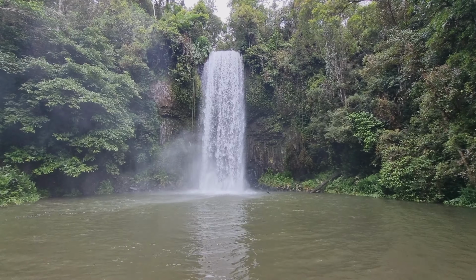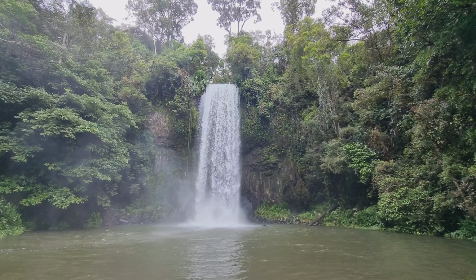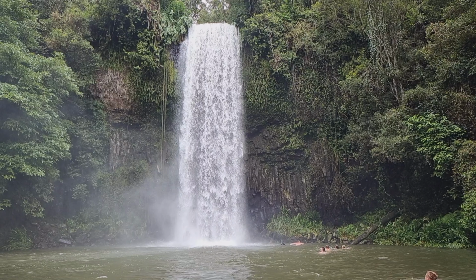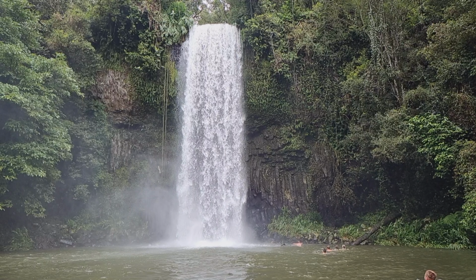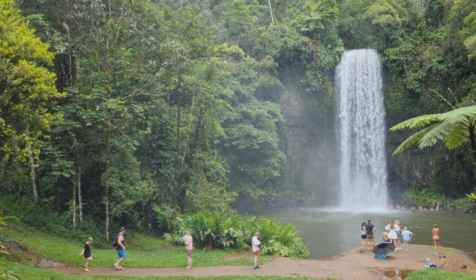If you have enough time, make sure to bring your swimsuits because this is certainly worth having a dip. Millaa Millaa Falls is one of the most photographed waterfalls in Australia. So make sure that you also leave your digital footprint at this amazing waterfall.